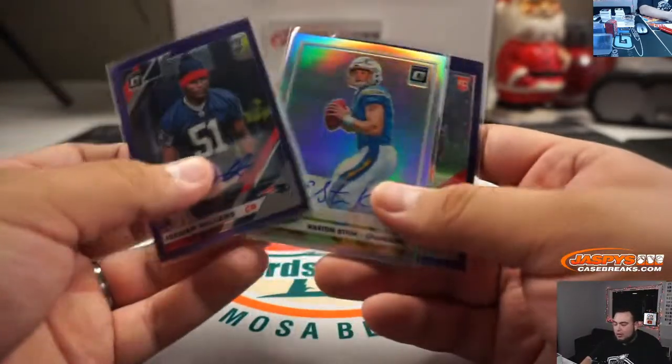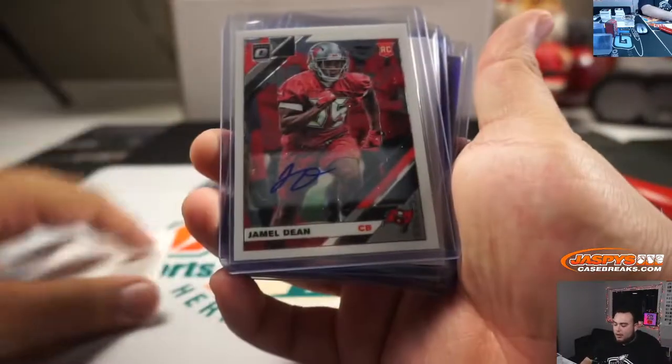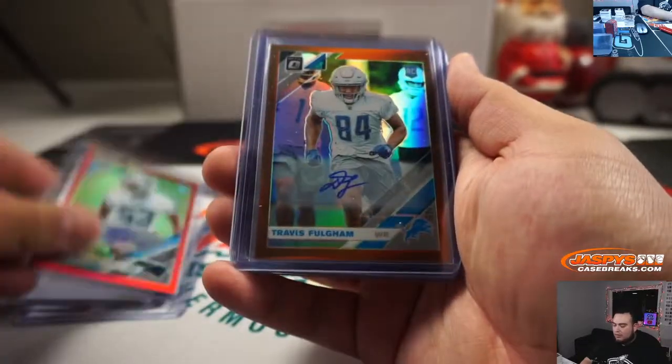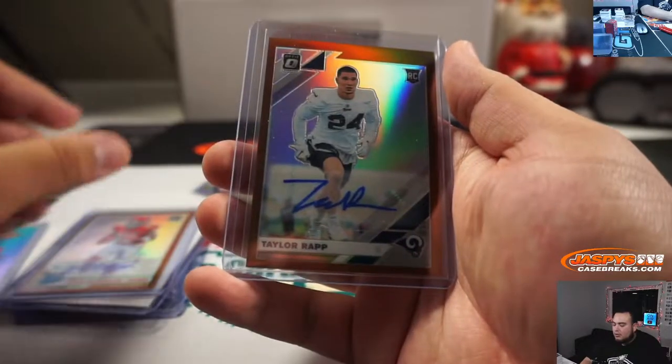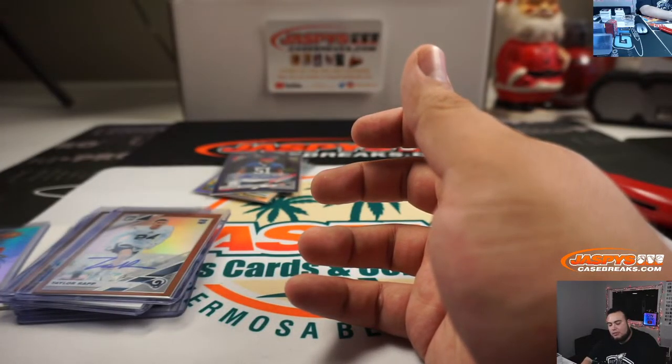That was the break. So I'll top load these three autos right here. For the rest of the autographs in this break, you got Jamel Dean, Drew Lock, Downtown Kyler Murray, Brian Burns, Travis Fulgham, Alexander Mattison, David Montgomery, Mecole Hardman Jr., Tyler Rapp. Then you got the relics in here, including all the numbered cards and silvers that we will be top loading later tonight.